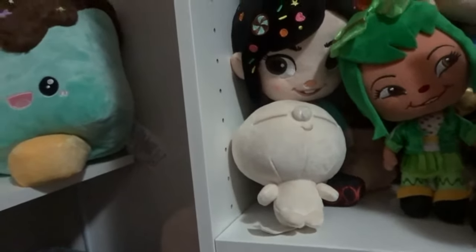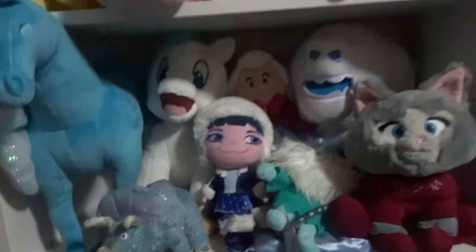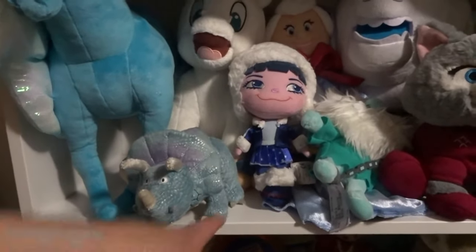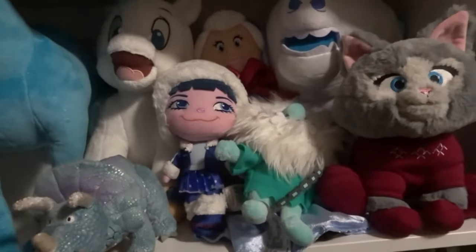And then I have Bao from the short Pixar Bao. And then I have Pleakley from Lilo and Stitch, and this random soldier from Disneyland Parade. In this next shelf, I have Knock the Water Horse from Frozen 2. And then I have Trixie from Toy Story, a Candy Crush character. Another Hitchhiking Ghost from Haunted Mansion.